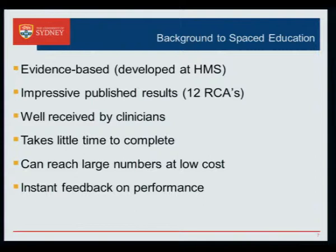So to give a bit of background to what I've called space education, it was a company spun out of Harvard, originally called Space Ed, and now called Qstream.